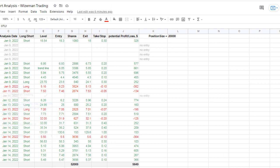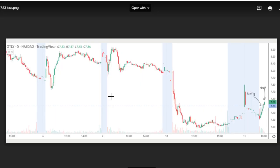Next stock is OTLY. This trade also gave a loss. Level 7.50. Price tried to retest this level and short position was entered after this candle with a tail. But then a breakout followed and 10 cent stop loss was triggered.